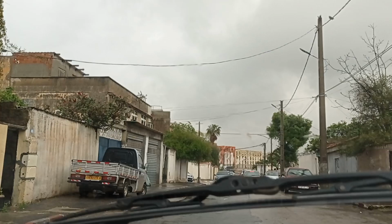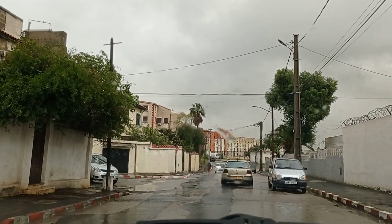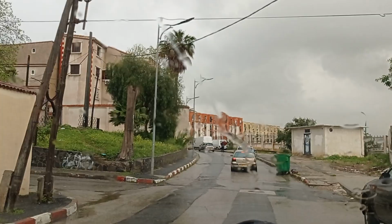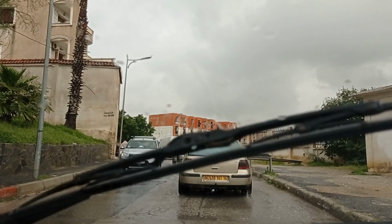The road is a little bit... Ahmed Benaguga Street, yes. The road is a little bit rough in this area, but it's better driving on these roads that are not congested than enduring some 2 hours of traffic on a rainy day like this.